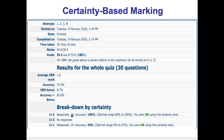So 16 times they said they were extremely confident, and they got every one of those right. That means they are doing a great job at reflecting and understanding their knowledge. 16 times they went with the risk of putting a 3, but it wasn't a risk because they actually really did know it, and they knew that they knew it. So they were okay on the certainty level.